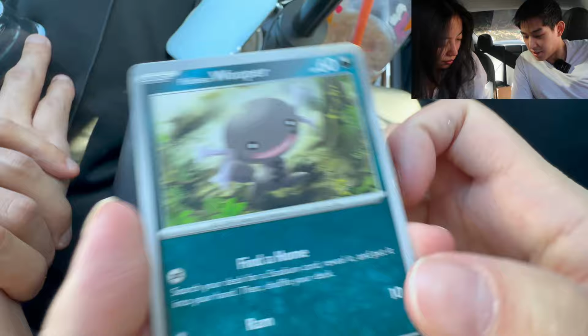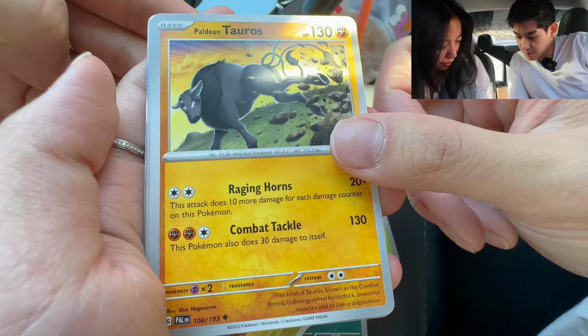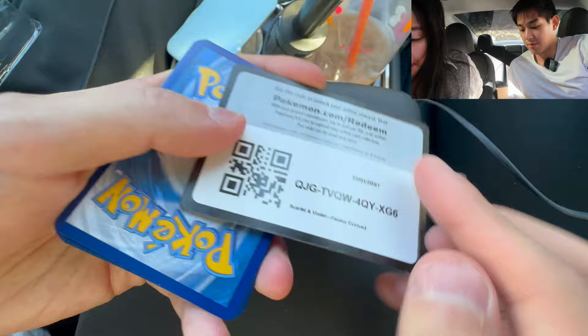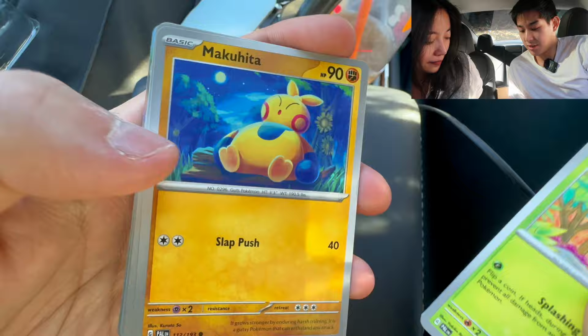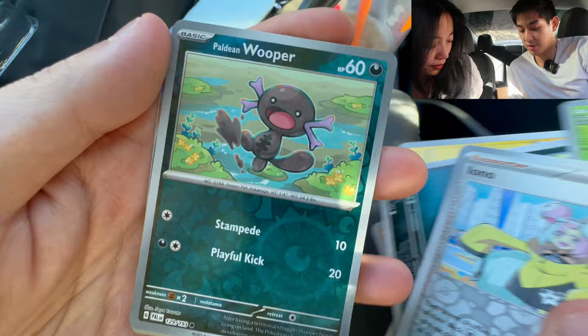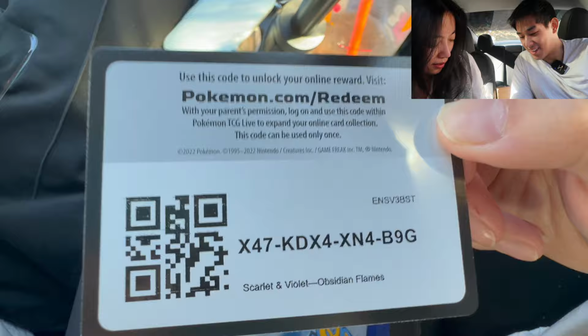All right, we got a Paldean Wooper, Hoppip, Noibat, Combee, Flamigo, Paldean Tauros, Skiploom, Therapeutic Energy, Quaxly reverse, Baxcalibur. Oh my gosh. Yeah, we like opening products with a lot of variation, whereas if you buy a booster box, you're pretty much guaranteed to get something at least. Hoppip, Makuhita, Pincurchin, Dunsparce, Vespiquen, Iono, Reverse Iono, and Paldean Wooper, and a Gamora. Wow, that's absolutely nothing. It's been a brutal Friday. Why did I wake up for this? Yeah, why did we wake up for this? That's a code card. All right, never say never.